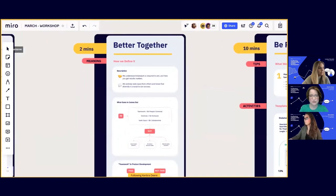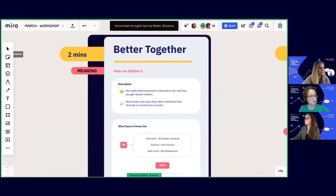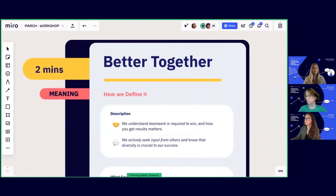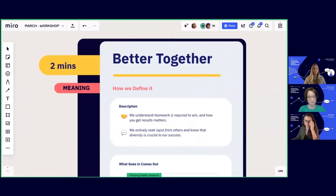And Bree, I'm going to pass it off to you just to talk about being better together and what that means. Yeah, so I will bring everyone to me again. And as Kimber touched on, better together is one of our key behaviors at Block, and one that really encompasses that collaborative, inclusive, people-centered product development that we're going to really start to highlight today.